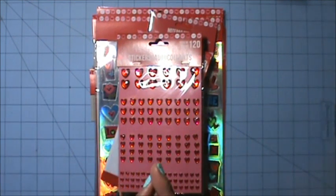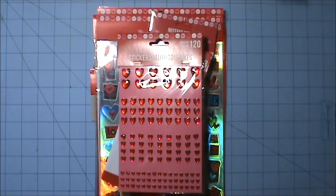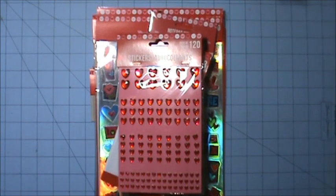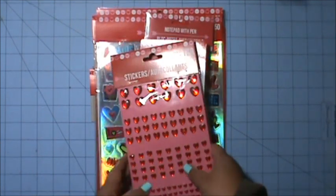I'm going to show you all the Valentine's Day items that I got, and then at the end I'll add the extra things that I found, just in case you're just interested in the Valentine's Day goodies that I got.